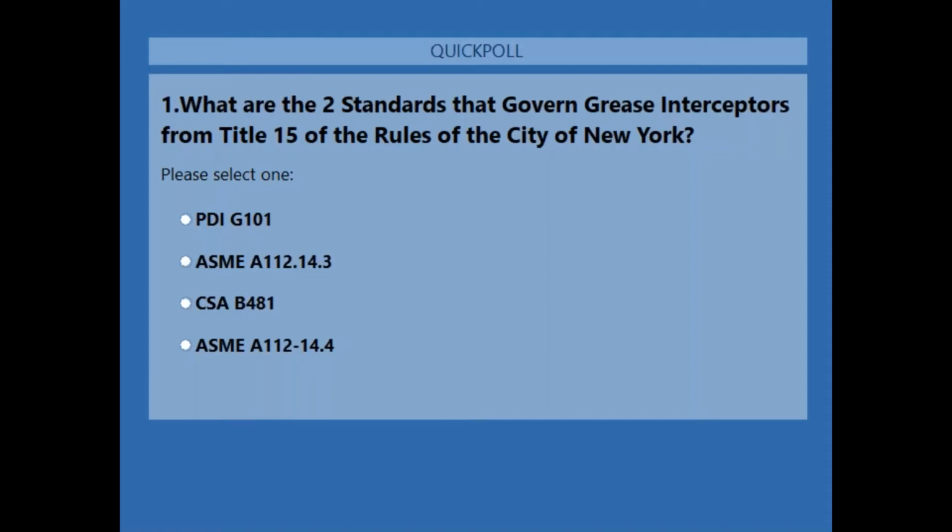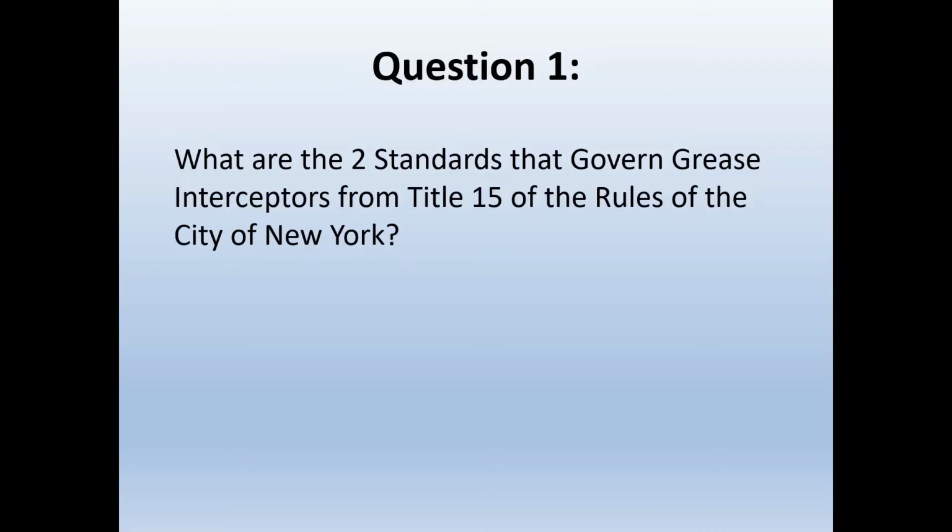Yep. We've got about 30% voted. We'll just give it another 30 seconds or so and make sure everyone has a chance to click on the answer. Again, you have to select the 2 standards. So you can click the 2 that... All right, we'll close that one out. All right. Back to the presentation. All right, guys.